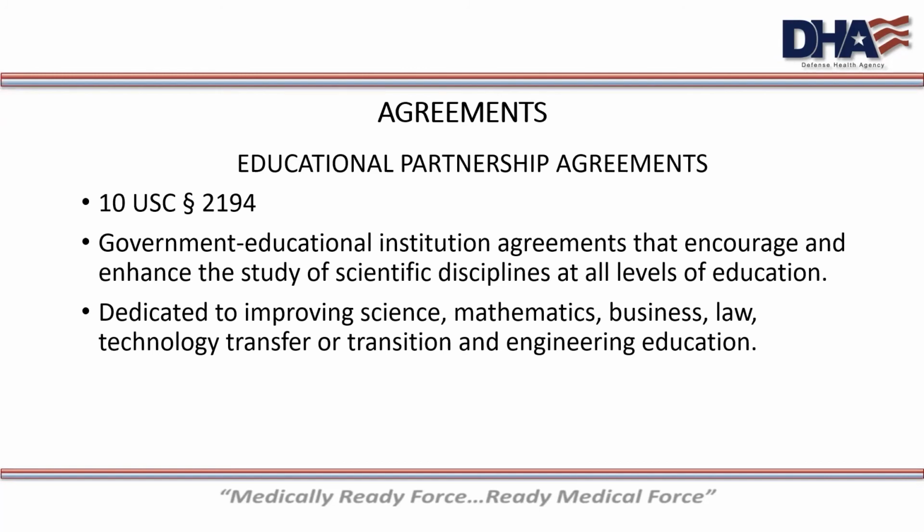Educational partnership agreements are agreements made to encourage the relationship between the federal government and educational institutions. The idea is that they help promote and improve science, math, business law, tech transfer, or engineering education in these educational institutions.